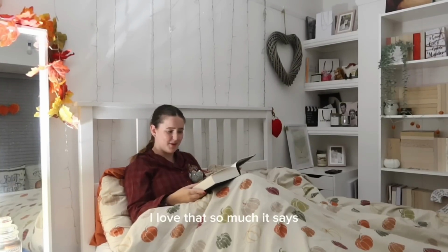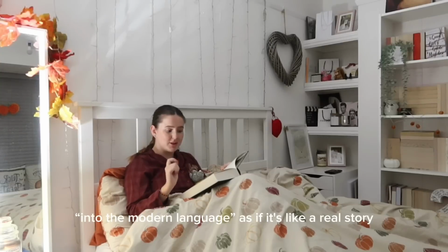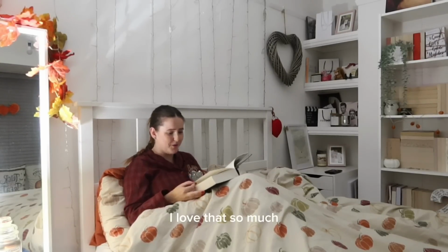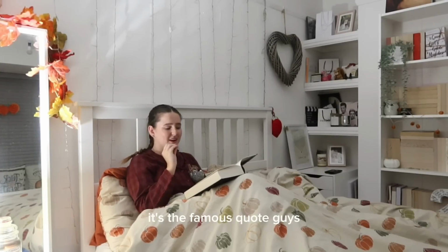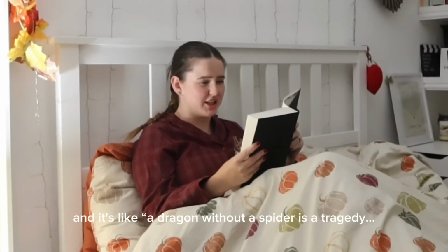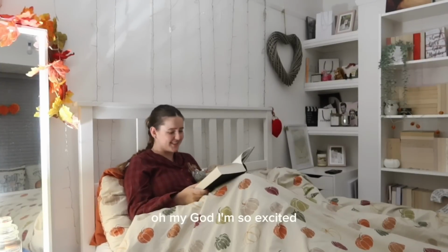I love that so much. It says, the following text has been faithfully transcribed from whatever that fantasy word says into the modern language, as if it's like a real story. That makes it seem so much more realistic. I love that so much. It's the famous quote, guys. There's a famous quote going around on TikTok, and it's like, a dragon without its rider is a tragedy. A rider without a dragon is dead. And that is the first thing on the first chapter. Oh my god, I'm so excited.